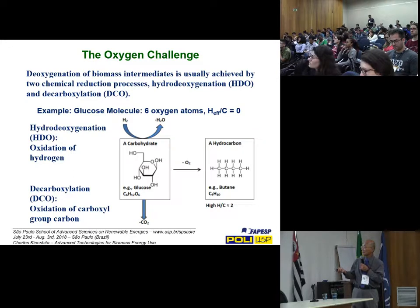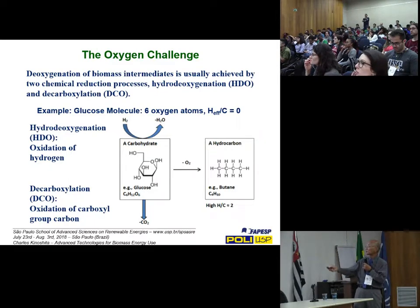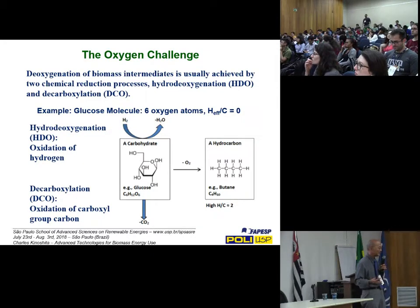We could also go with decarboxylation, and that is oxidation of carboxyl group carbon. And in the case of glucose, what we would do is take the carbon that's already there and then try to react it with the oxygen to strip out the oxygen and produce CO2. And that would eventually, whether we went this route or this route, and again, we're not free to just choose whatever route we want. The laws of thermodynamics and everything else will determine what, in fact, we do. We would then be able to produce a surrogate drop-in fuel that is free of oxygen. For example, butane, which has this chemical formula right here, and it has a hydrogen to carbon ratio of 2, and it has no oxygen in it. So in fact, that is one where we're pretty much there, okay?